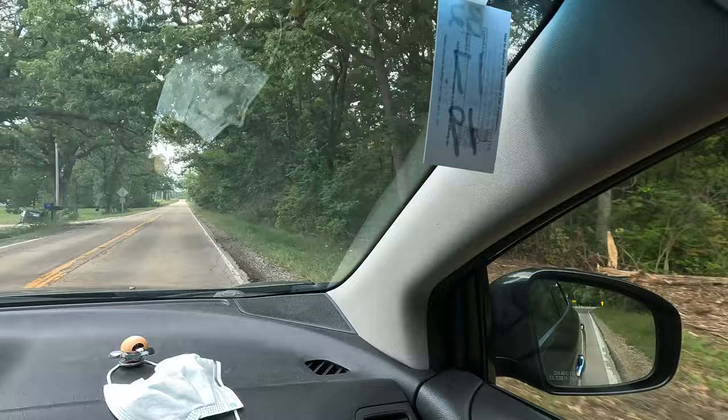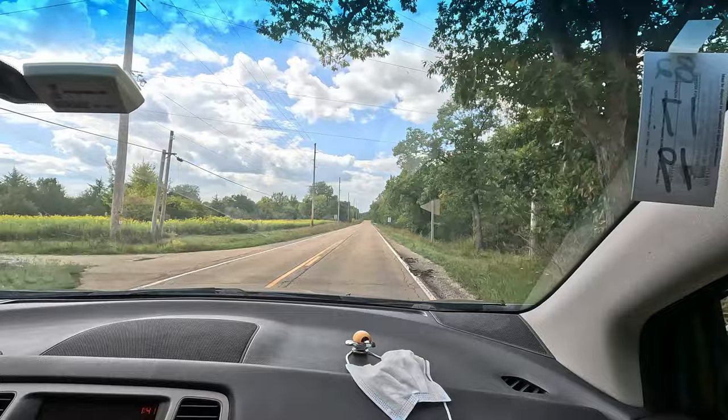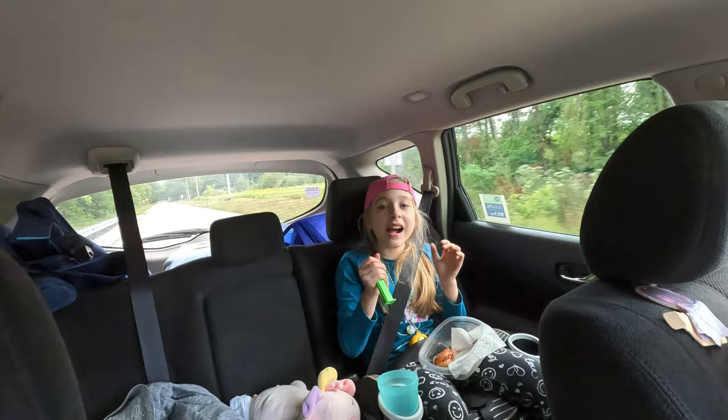We're heading to another parking lot that has a porta potty. That's what we're doing right now. We enjoyed Illinois Canyon, though. Guys, we made our famous song by Peanut Beaver.